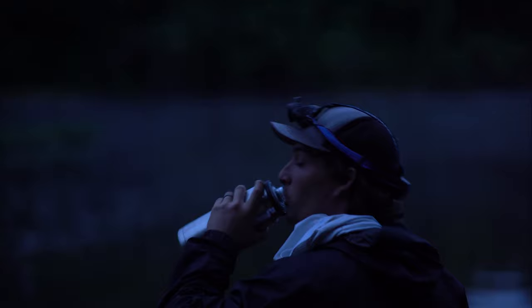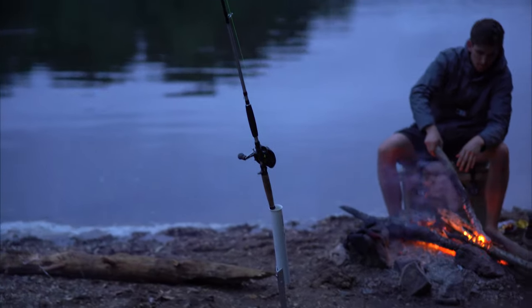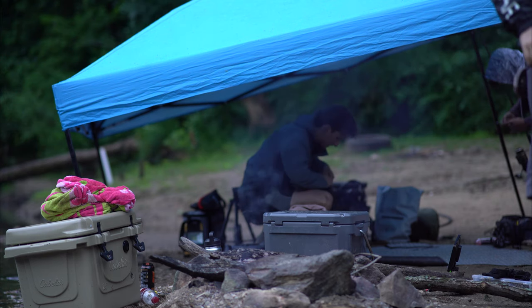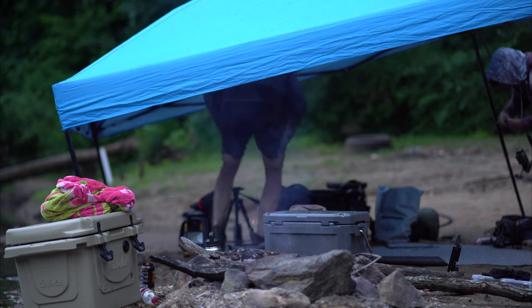So after that fish, that was pretty much a wrap on the night. We stuck around for a little bit longer. We waited till the morning till it got light out. We had a few more bites, but again, couldn't hook up. Super frustrating, but we ended up packing it up in the morning and going and getting some breakfast because we were just super hungry. But just an amazing trip.